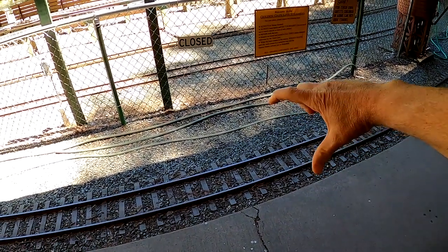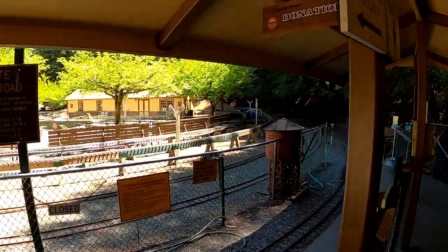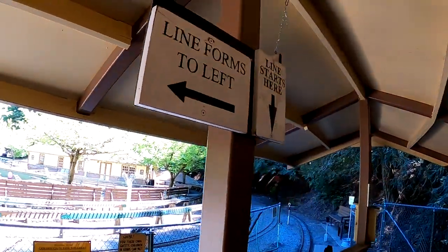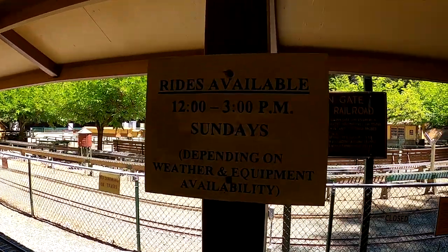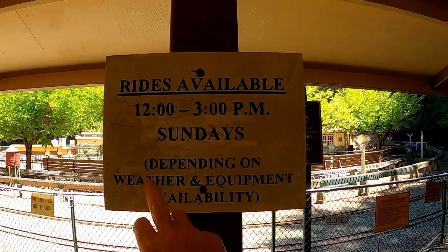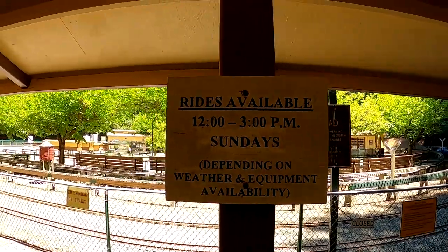And look how small that is, it's tiny. And they operate on donations. They don't charge ticket prices, but they encourage you to donate money for their club. And these guys are there 12 to 3 on Sundays, depending on weather and equipment availability. I'm not sure with COVID what's going on.